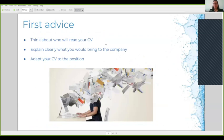So I wanted to start with the main advice and takeaway message. I'm now on the recruiting side. We're hiring people at our startup. I've applied, obviously, when leaving academia, and now I'm seeing the other side. And I think the main advice here, which seems obvious but really is the most important, is: think about who will read your CV. If you really do that, then the rest will come naturally, because everything makes sense.